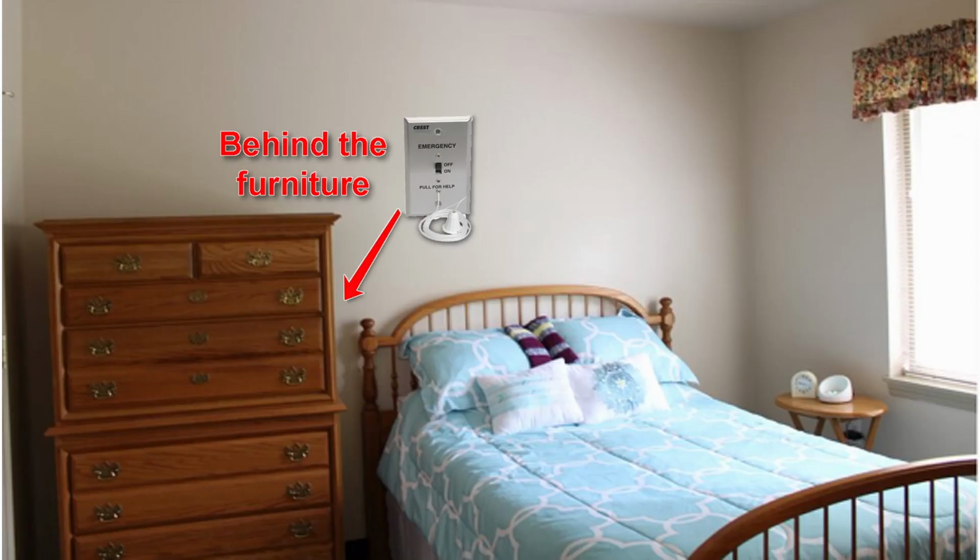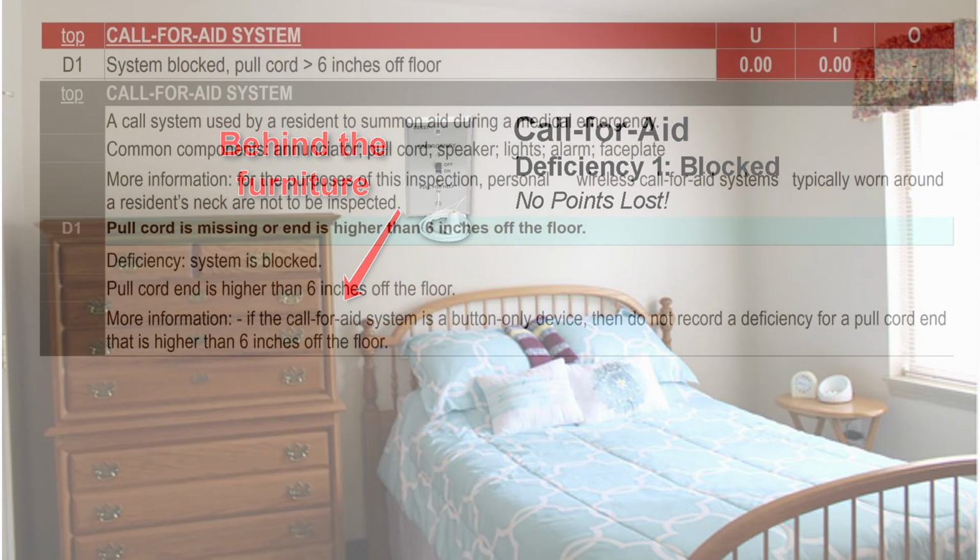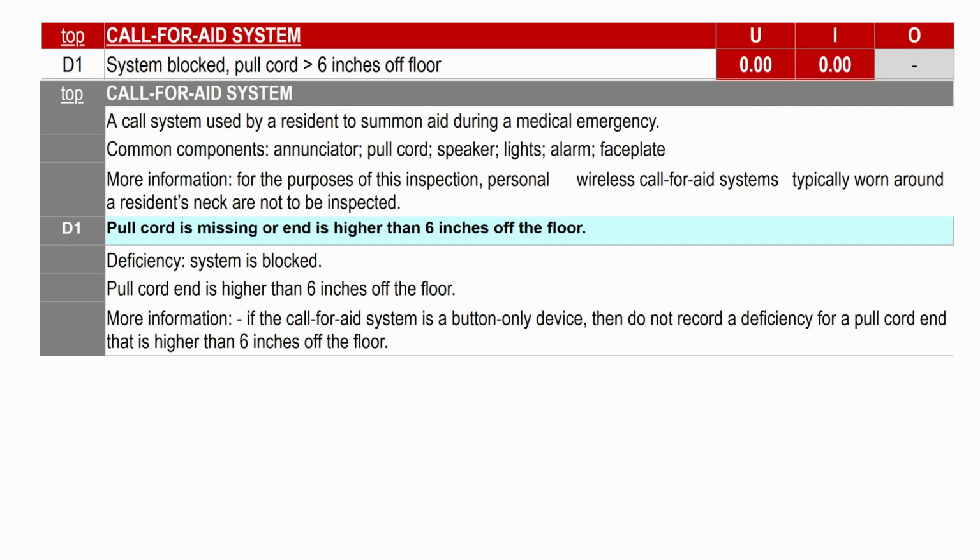Deficiency 1 occurs when a call for aid station is blocked, like maybe it's hidden behind resident-owned furniture, or when the pull string ends more than 6 inches from the floor. The longer definition tells us not to test personal, worn, wireless devices, and it tells us not to cite a defect when a call for aid station has a push button instead of a string. So, deficiency 1 is non-scoring. Apparently, REAC is backing off a bit, reasonably in my opinion, on holding management responsible for the placement of resident-owned furniture.